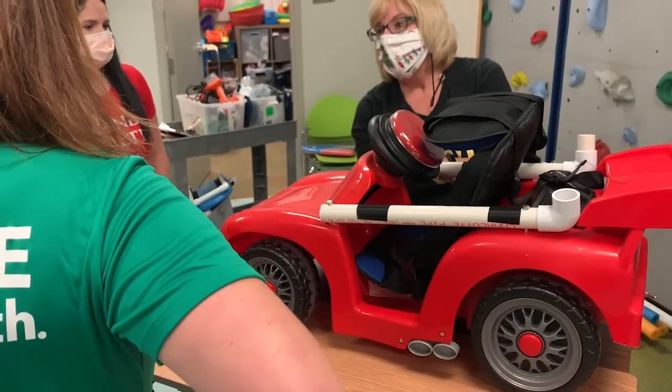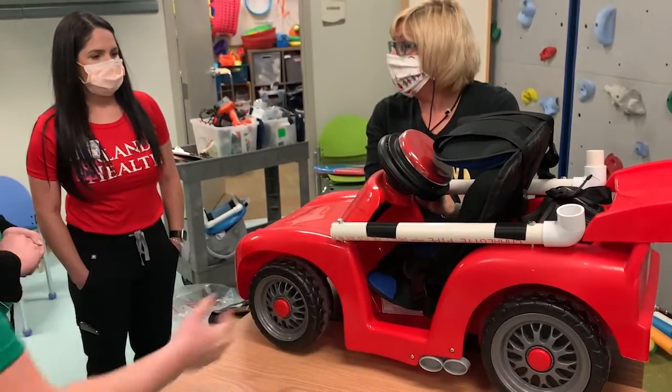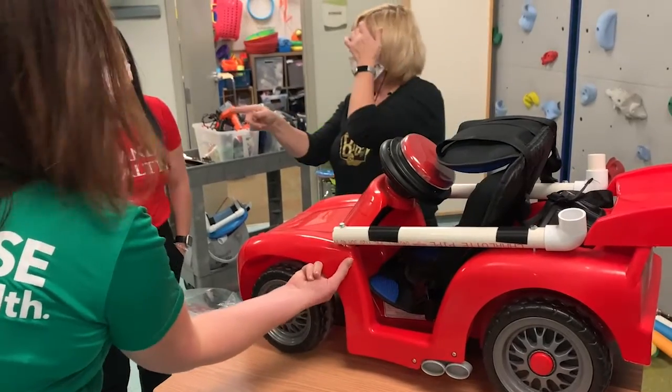I am Jennifer Tucker. I am a clinical assistant professor in the Doctor of Physical Therapy program. I'm also a board certified pediatric specialist in pediatric physical therapy, and I am the director of UCF Go Baby Go. So what I love about the Go Baby Go movement is that it really is about things that are innovative and accessible and affordable.